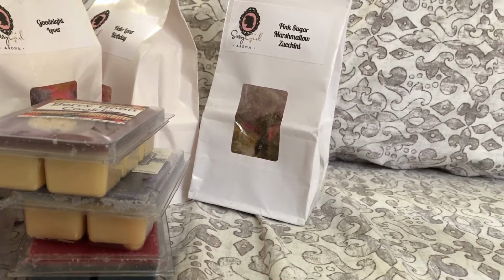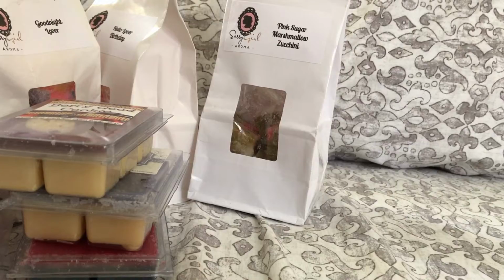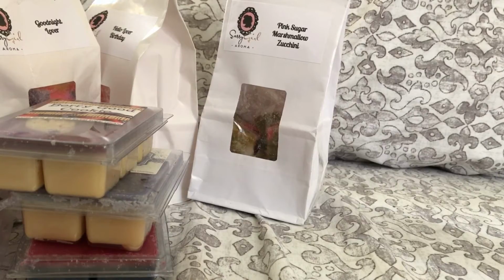I have all the lavender, and a lot of the pink sugar I'm going to do at bedtime. Goodnight Lovers are bedtime. The Rosemary's Baby and Rue are bedtime. Pink Lavender Mallow. All of those are going to be bedtime scents.